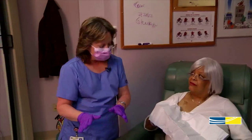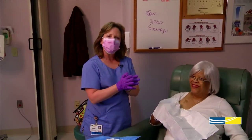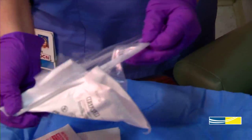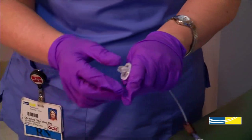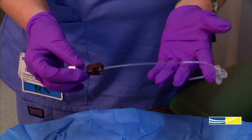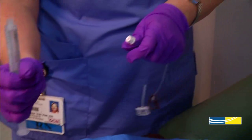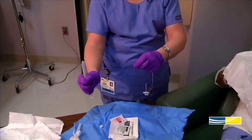After 1 minute, I will do the access, and this is the part that everybody's worried about, but we're really good at this. You're doing very well. Now this is the needle. The needle has a bend in it. To have your Metaport accessed, it has to have a specialized needle, and it has to be done by a person that's specially trained. I'm putting some sterile saline into the tubing.